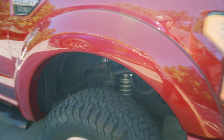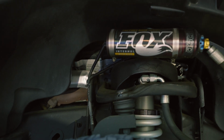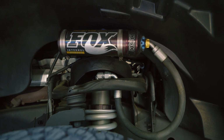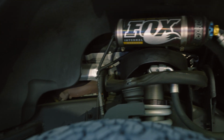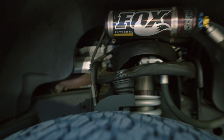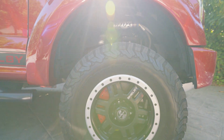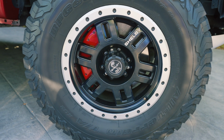As I was just mentioning, here are the Fox shocks. Specifically, it says Factory Race Series DSC Dual Speed Compression and then internal bypass. I think the package that you're getting here so far looks promising. Got some crazy lens flare going on right there.